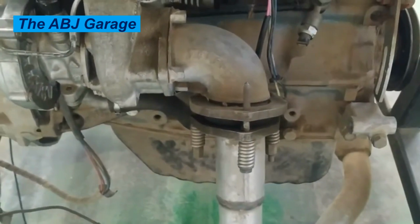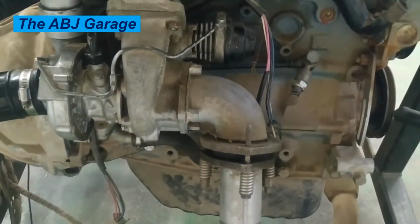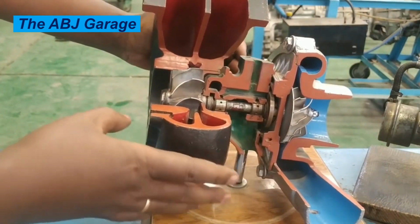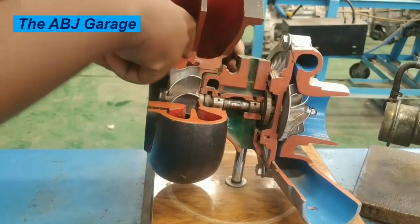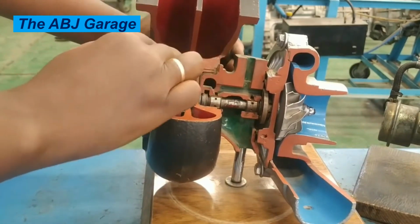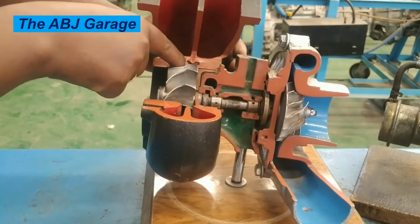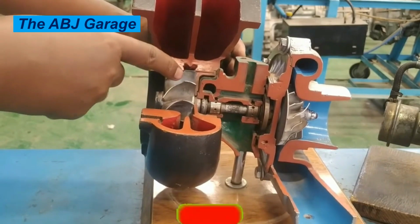In order for you to clearly understand how the turbocharger operates, let's have a look at a sectioned view of the turbocharger. Here we have a cutout view where all the parts are visible. This is the turbine housing, through which exhaust comes. Exhaust will enter this way and exit this way. As exhaust enters this chamber, you can see it is driving the turbine wheel. So this is how the turbine wheel is driven by the exhaust gas.